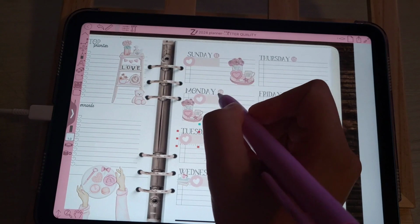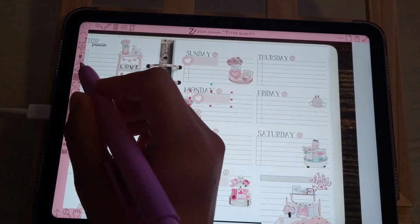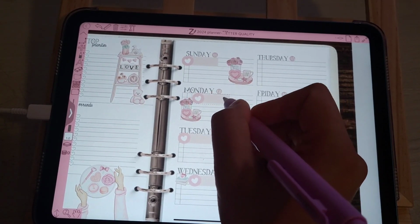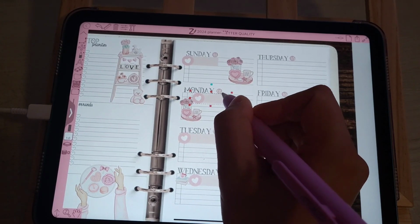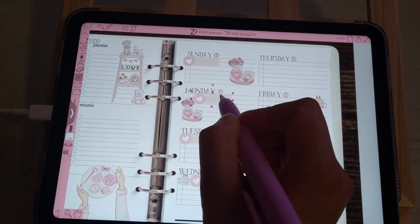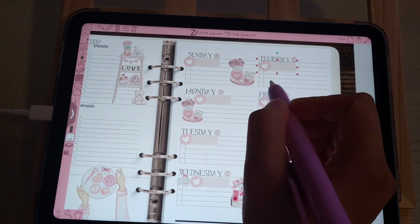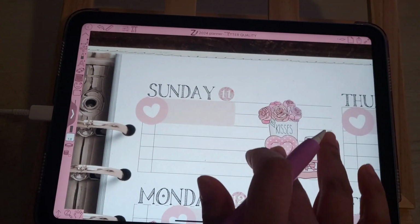So now we're going to go back to that symbols. Oops. You need to be selected on the sticker when you do it, but I'm going to go ahead and go back here and duplicate, and then I'm going to do it again for the rest of the week. That way it's easier. And now we can just go ahead and pop the stuff where we need it. I'm going to go ahead and move them back now.